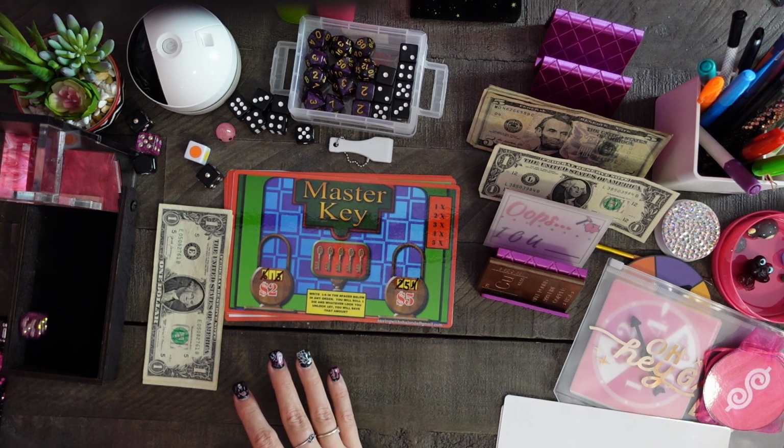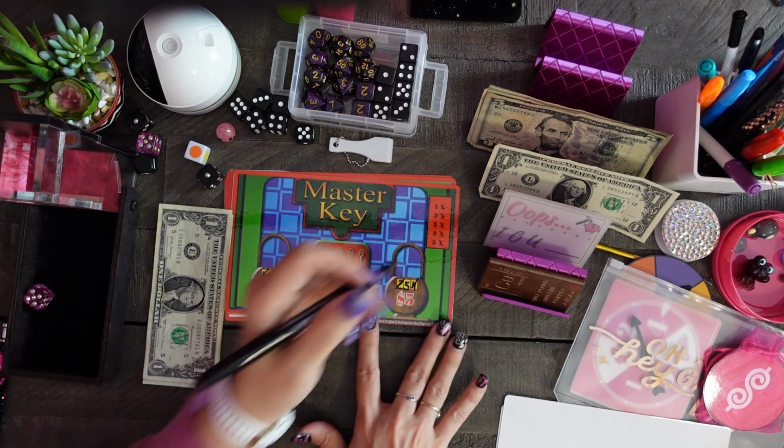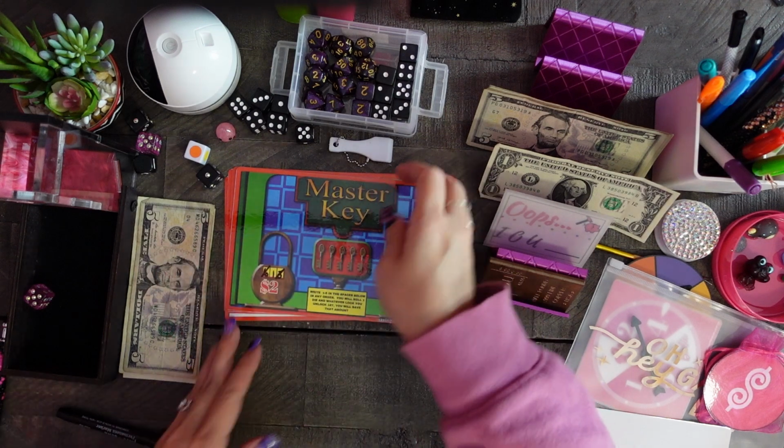Two. Swear to God, two. Stop it. Four. We need a one or a five. There we go. We got a five. Of course we got the big guy. So we will save $5. That's how you play Master Key.